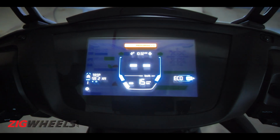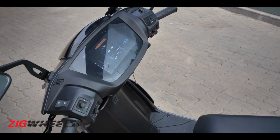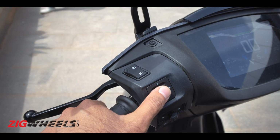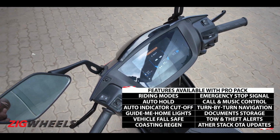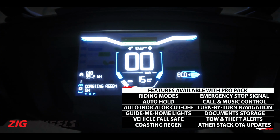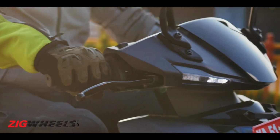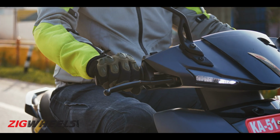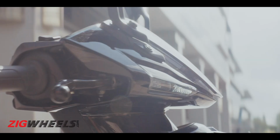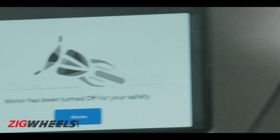Since the 450S doesn't get a touchscreen, it gets new switchgear including a joystick to navigate the menus. This switchgear quality feels top notch and is very intuitive to use as well. You also get mobile connectivity for music control along with call and message alerts. A new coasting regen feature allows mild regen braking to happen when you just let go of the throttle, which almost feels like engine braking on an ICE scooter. There's also a new fall detection feature which automatically sends an alert to your chosen contacts if you unfortunately have a crash.